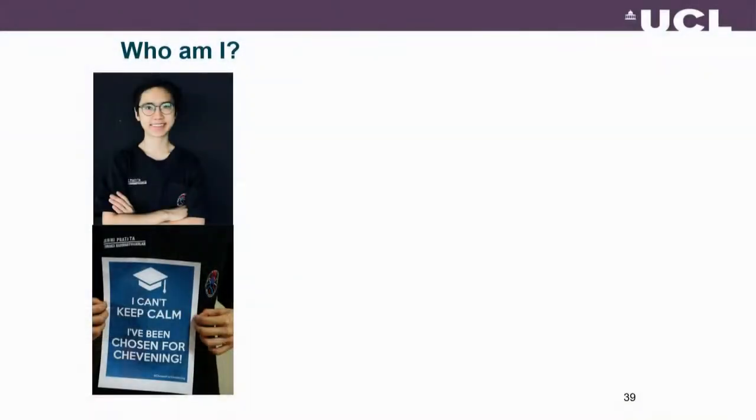So my background is a first-year cardiothoracic and vascular, or CTV, surgery trainee from Indonesia. And considering how expensive a master from UCL is, I wouldn't be here if it wasn't for the Chevening Scholarship that I received from the British government.